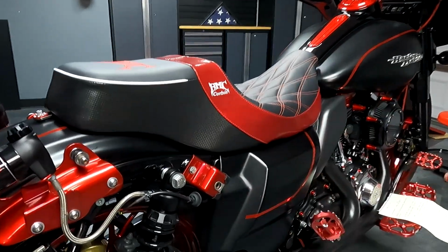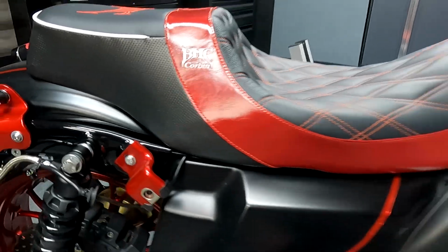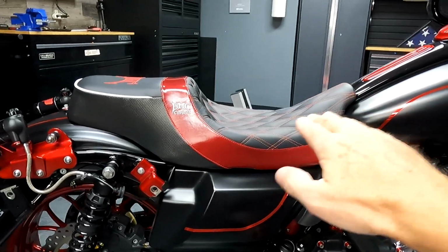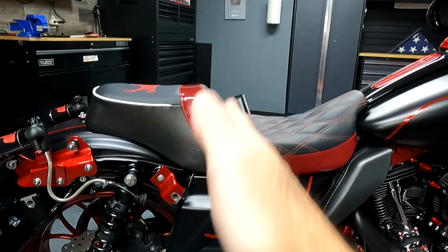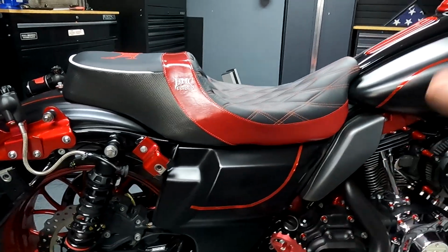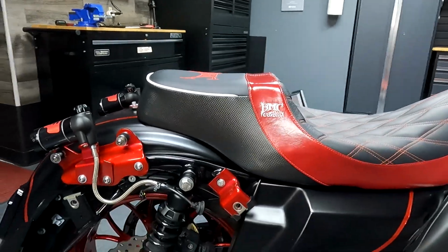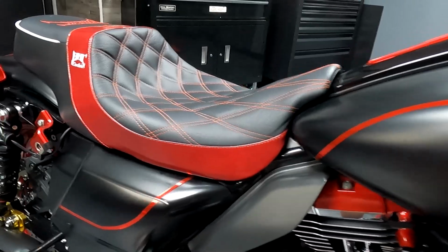This is the Widowmaker by the guys over at BMC and Corbin. When I first saw this seat, I love this colored band right here, but I also like the shape right here. It doesn't come back and just have a wall, a flat wall that doesn't shape your butt. You know the seat I'm talking about. So I really like that shape there. This looked big enough and tall enough to fit my wife's butt. And just the overall design of this seat, this thing is freaking beautiful, man.